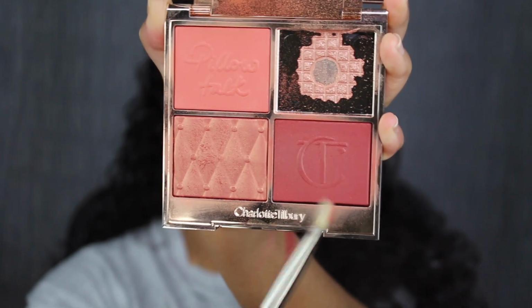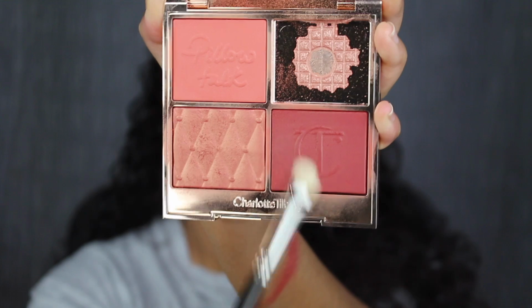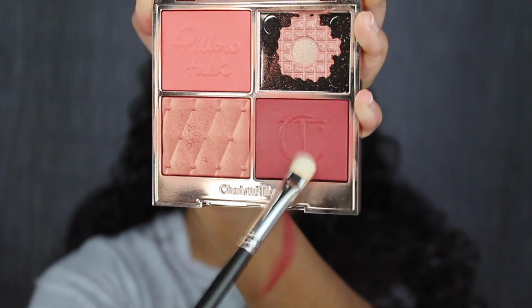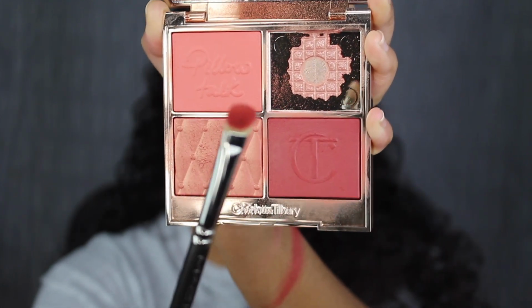Swapping my brush for a flat brush, I'm going to dip into the shade in Warm Rose. I'm not getting any pigment on my brush. I really have to dig in. That should not be happening for $75. Finally getting some pigment. Applying this all over my lid. I'm barely getting any pigmentation.